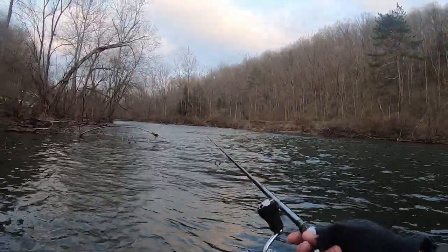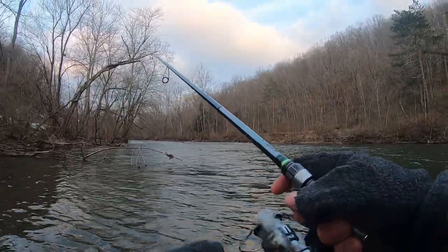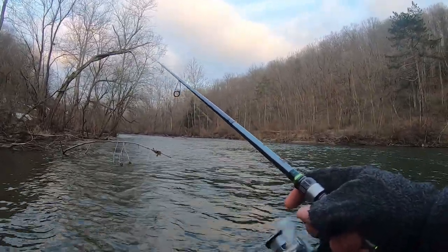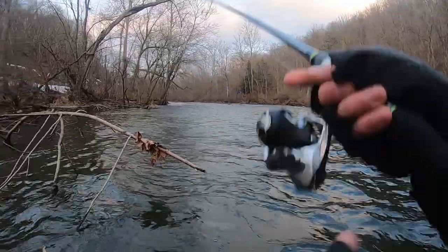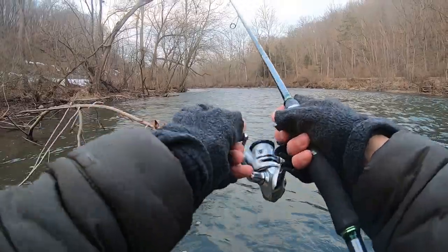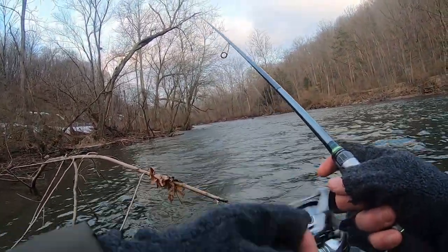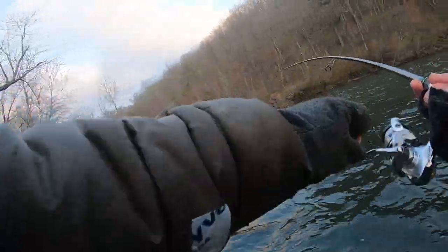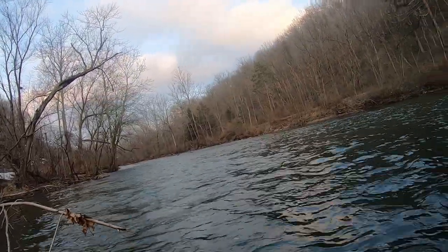Just made it down to the water. We're gonna explore this new section of river that I've never fished in search of trout. There's one. All right. First trout of the day.